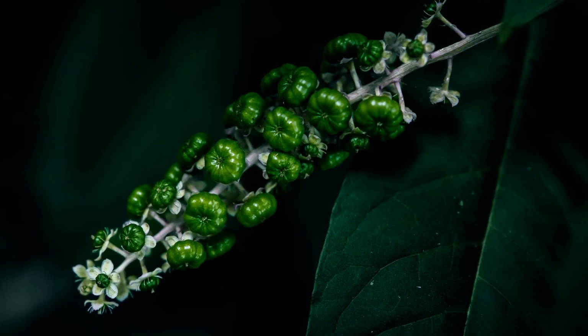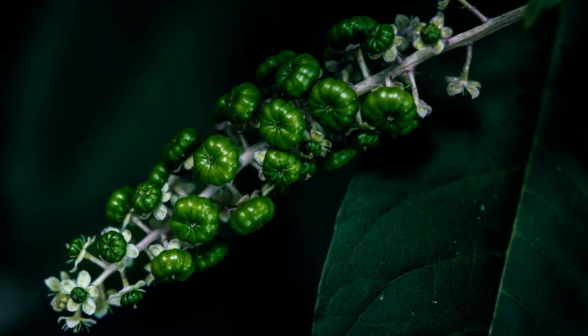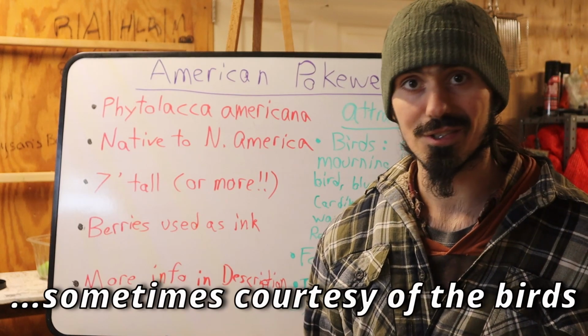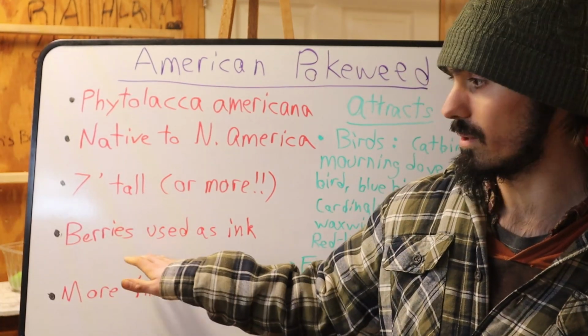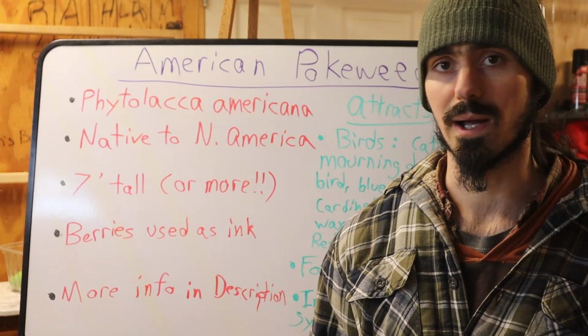Like it produces 7-foot tall plants. They can even get taller than that, and the berries can be bright purple in color, and they can easily stain clothing, cars, what have you. And thus at one point these berries were actually used as an ink, and this ink would start out purple, and then over time it would turn more of a brownish color.